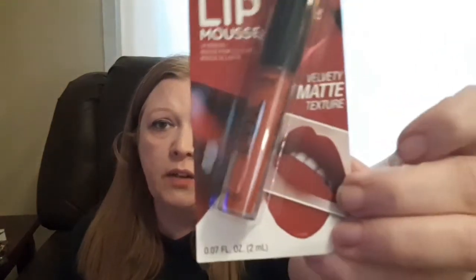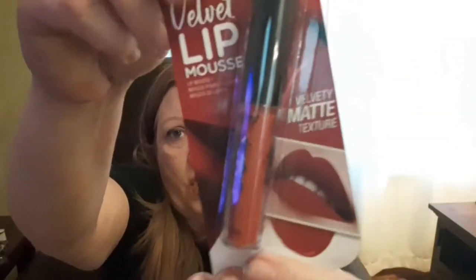So the first thing that I got is this LA Colors Velvet Lip Mousse lipstick. It's in the color Whipped, and it says velvety matte texture. There is 0.07 fluid ounces, and I think this is a really pretty color. I really like that dark red color.